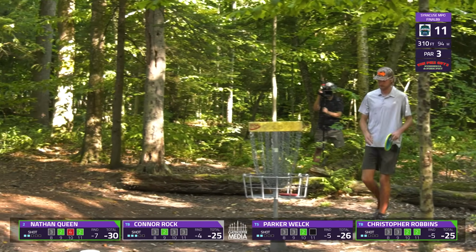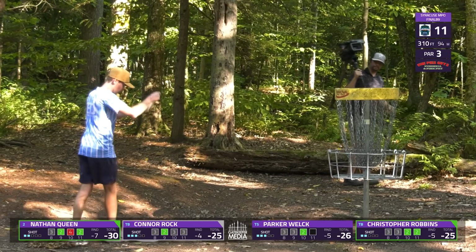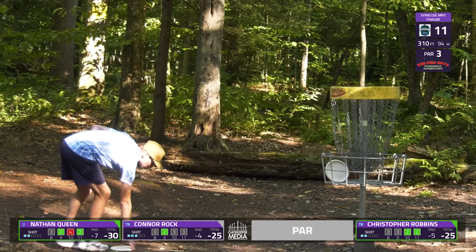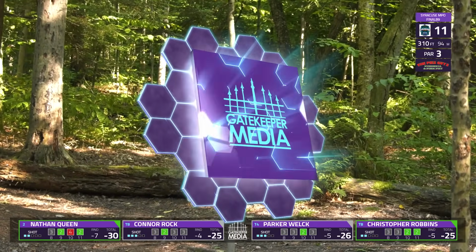And Connor cleaning it up. Pretty solid hole for our lead card. Couple of birdies here. Moving on to a very scoreable 12th.